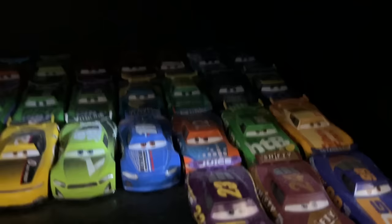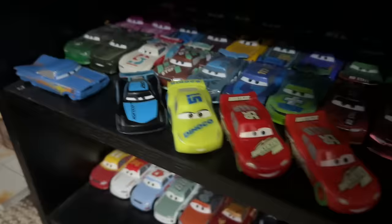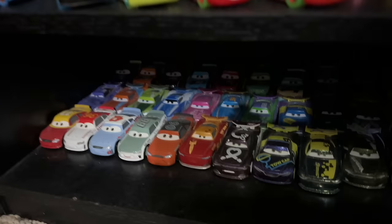I really want glass display cabinets one day, hopefully next year. Oh, that would be an interesting room update. And then we got the NASCAR releases from Walmart from a couple years back. And the glow racers, the plastic ones, this is where they're gonna live for now, till I can find proper space for them. And then this is all the expanded universe stuff.